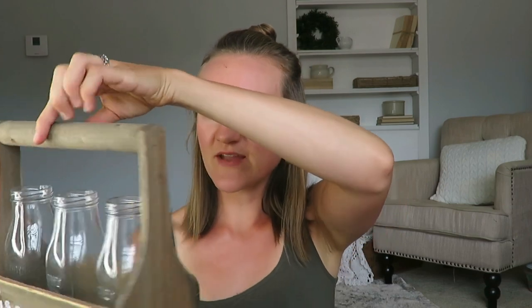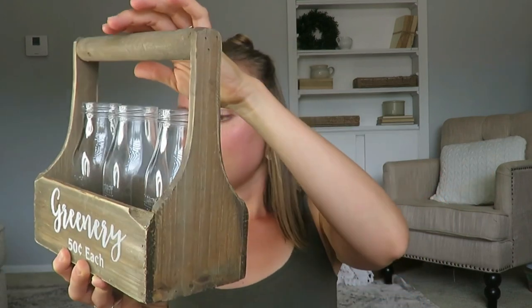And then this piece I love. It's so adorable. Isn't this just so cute? I already have it out. It does say greenery 50 cents, and then it had these glass dairy bottles in milliliters, so that was really cute. But I turn it around, decorate with it that way. I could put some stems in there for the fall. It's just so rustic, and I think this was $3.49 is what I want to say. And a couple of them had tops to them and just red and white straws, but I took those out because they obviously didn't match.